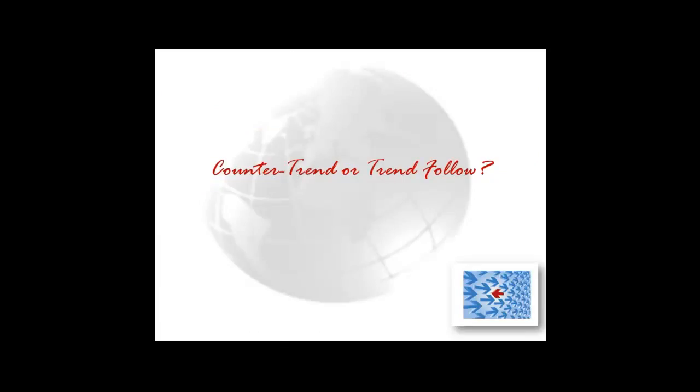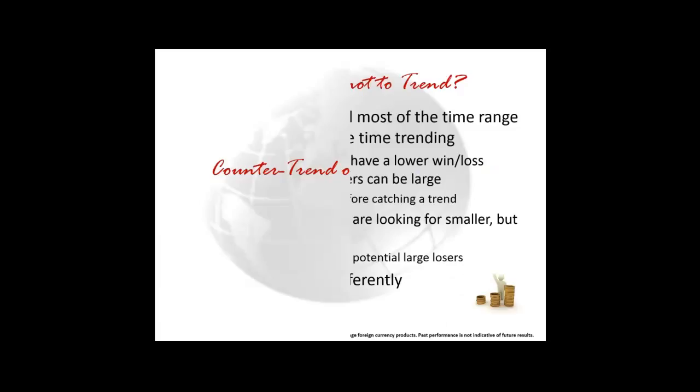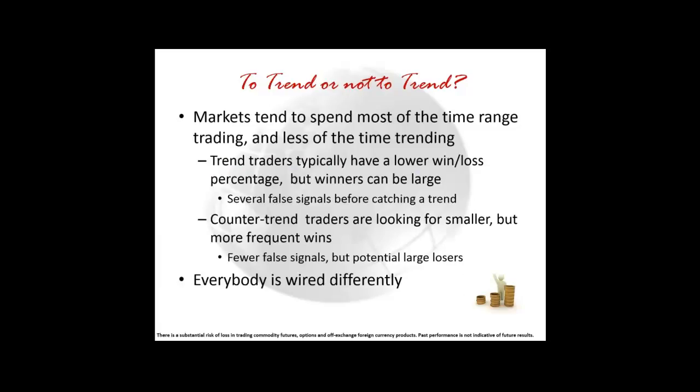Okay, counter trend or trend follow? This is a big question, and this isn't a question I can answer for you. Everybody's wired differently. Everybody has to determine what's best for their personality, but here's the overall idea. Whether you're day trading or position trading or whatever the case is, this is really the essence of all trading strategies. Are you trend trading or are you counter trend trading?